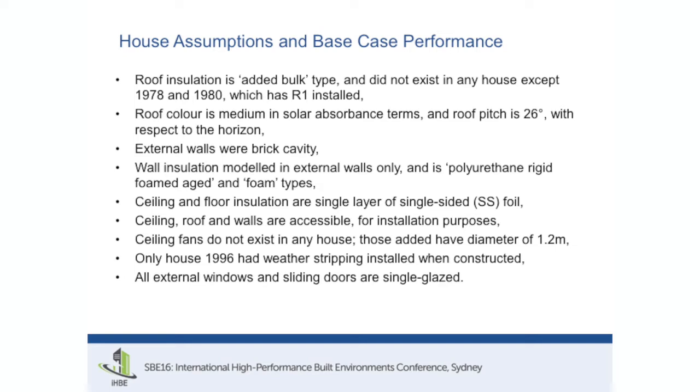And because we only had information about insulation for the roof for 2 of the houses, we assumed that there was no insulation, roof insulation or ceiling insulation for the other houses. We assumed that the roofs all had an angle of 26 degrees with respect to the horizon. Brick walls were all cavity.